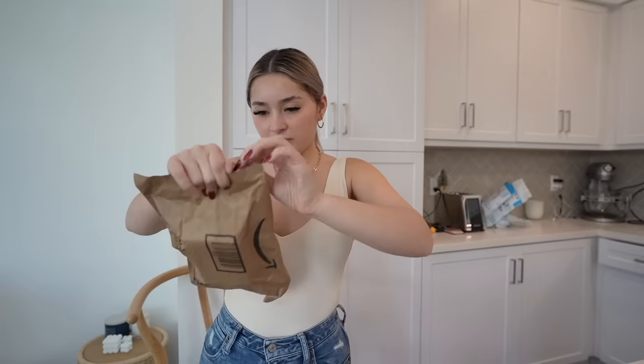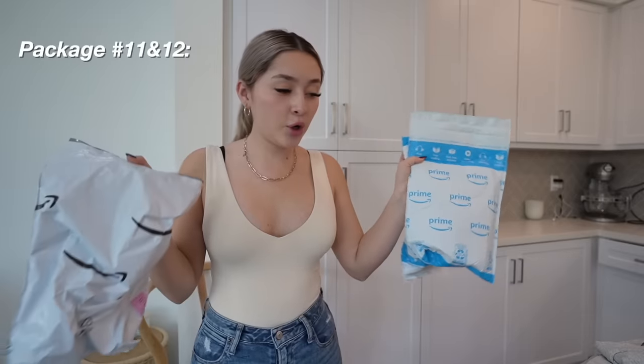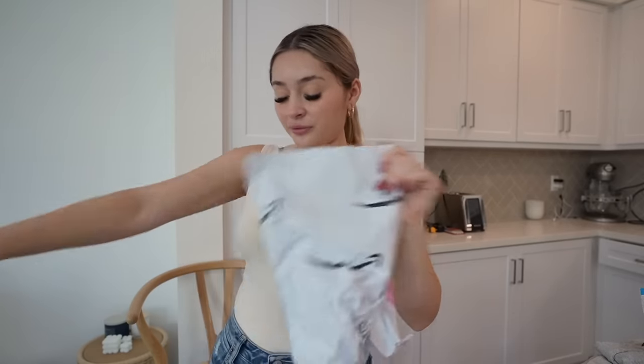My car is so unorganized because it's so deep. I'll show you guys in there. So this tray goes in the center console. Another one. What is this? I have no idea why I bought this. Next box. Oops. This was my Skims order. We got a few more. I honestly bought so much stuff.